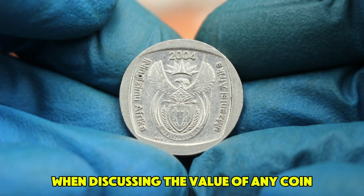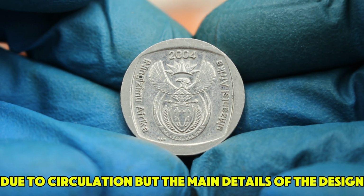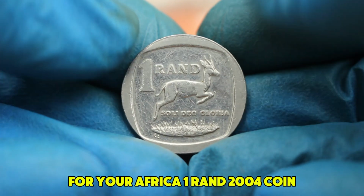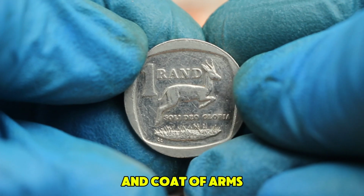When discussing the value of any coin, condition is everything. Coins in good condition typically show some signs of wear due to circulation, but the main details of the design should still be clear and distinguishable. For your Africa R1 2004 coin, if it has been lightly circulated, you should still be able to see the intricate details of the springbok and coat of arms.